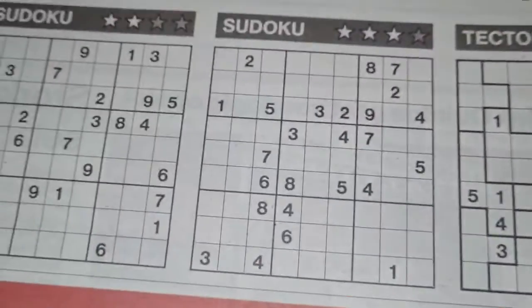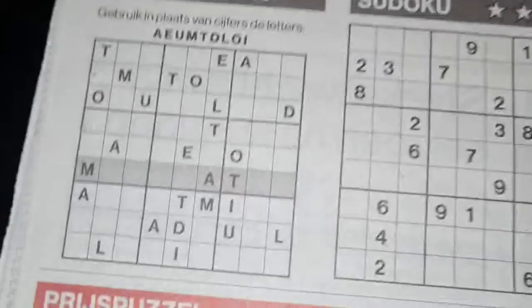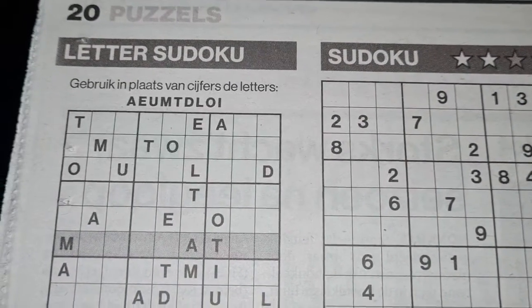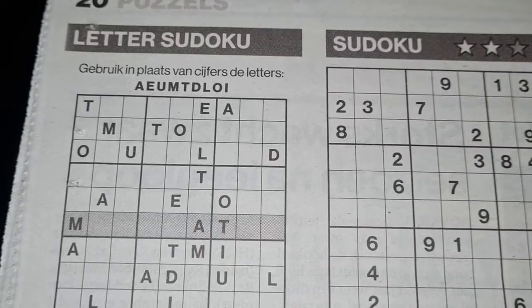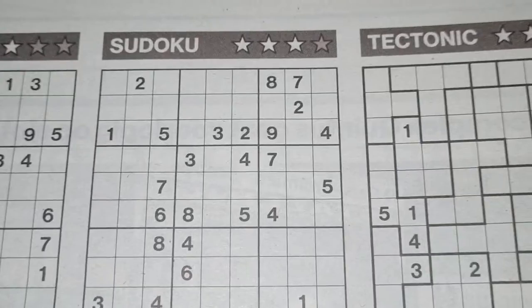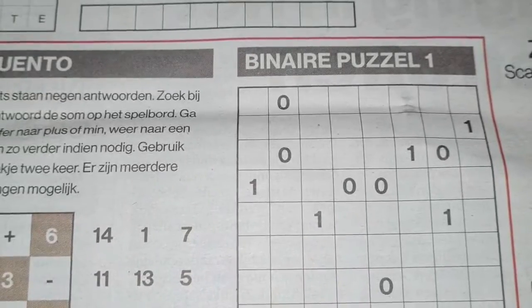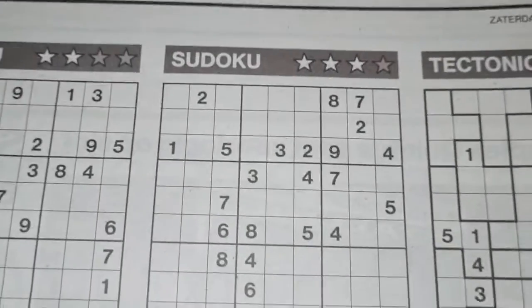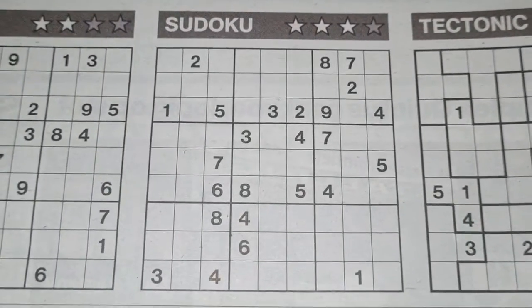We have here in this daily newspaper an additional with extra puzzles. I believe there are six puzzles. The first one is a letter Sudoku. Then we have a 2 stars, 3 stars Sudoku, tectonic with 4 stars, tectonic with 1 star, and 8 binary puzzles. And those puzzles, I'm not interested. So only 6 puzzles in this additional.